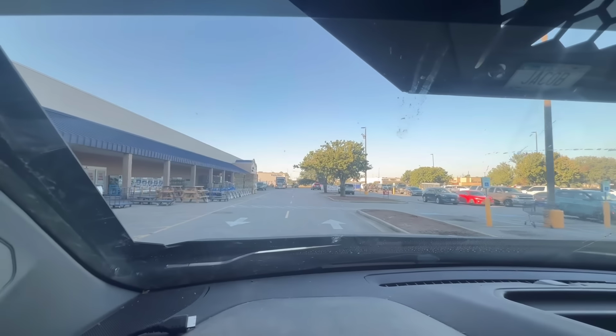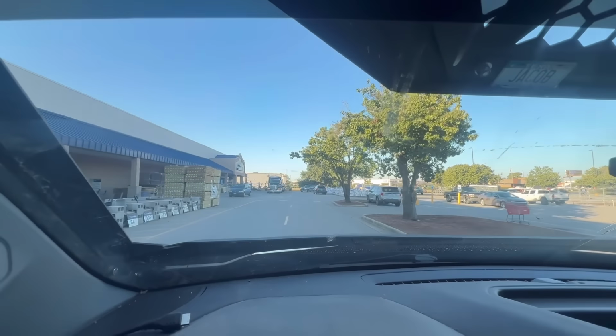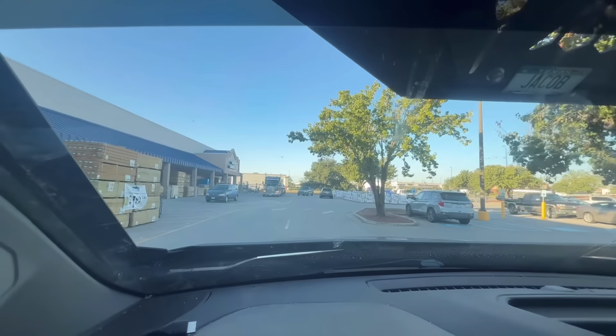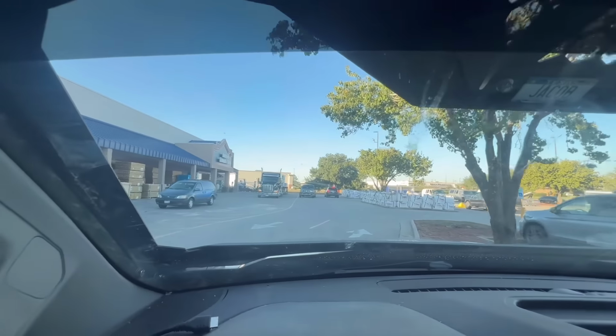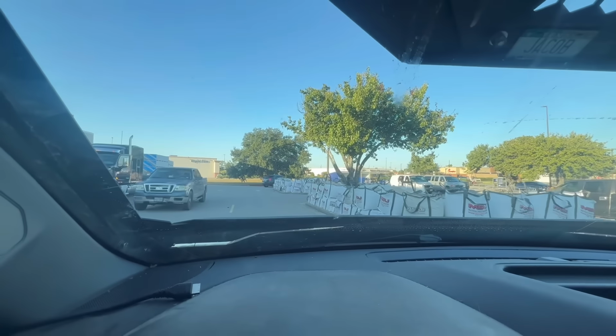Right now we are pulling into Lowe's where we got to pick up a door, some trim, some paint. And today, y'all, we're going to go home. We're going to do some flooring. We're going to switch out the bathroom door. Pretty much, we just got a whole lot of inside work that we got to take care of today.